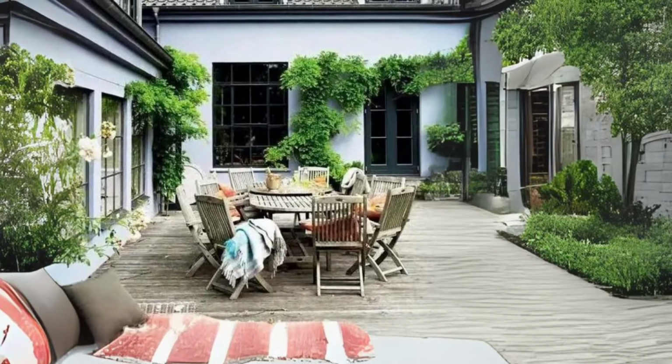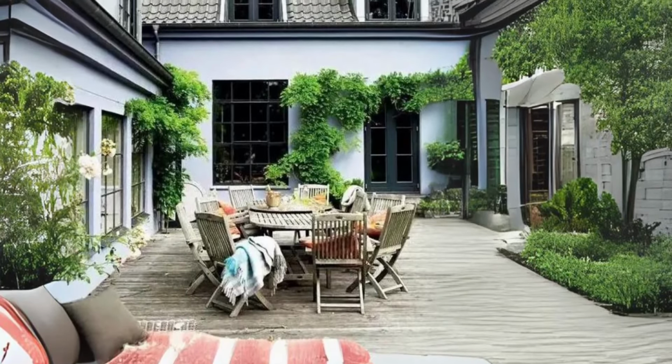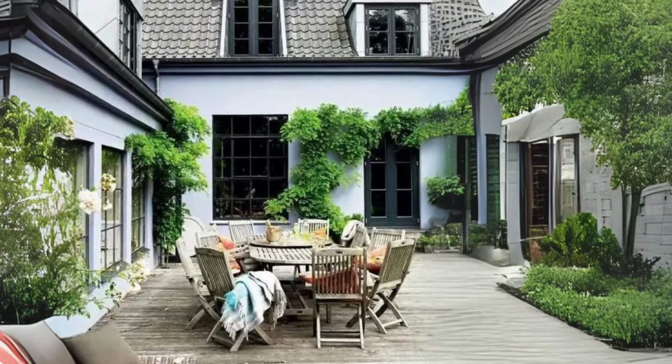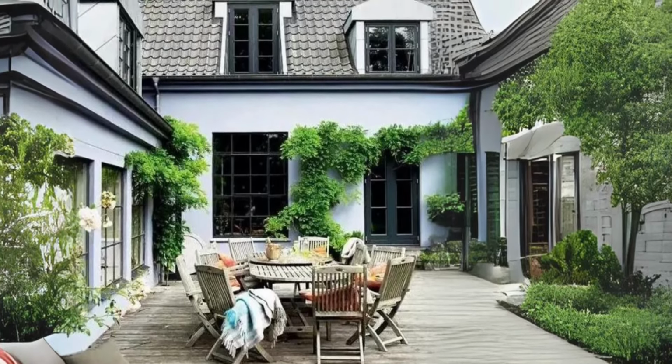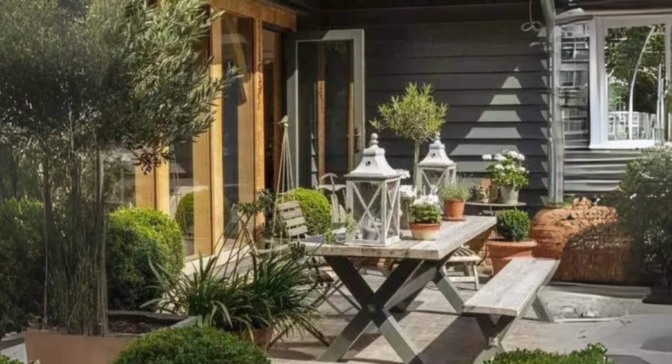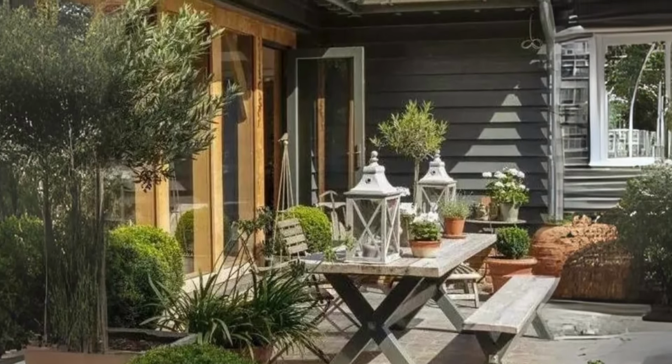Planked table and chairs. Add a daybed with bright textiles and lots of greenery for a vibrant space. Wooden dining set. Enhance with potted greenery, candle lanterns, and potted trees for a cool terrace.